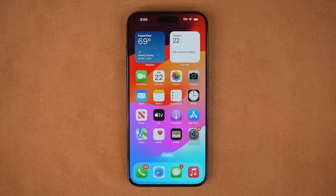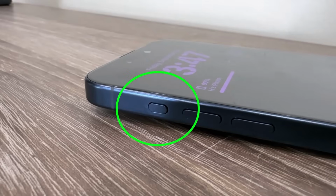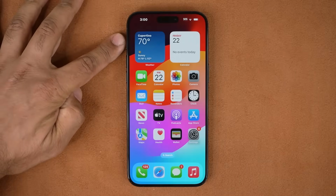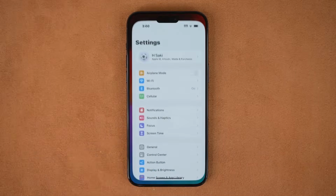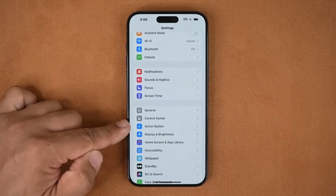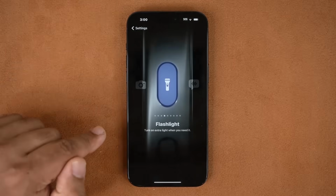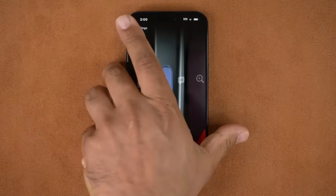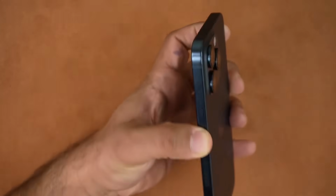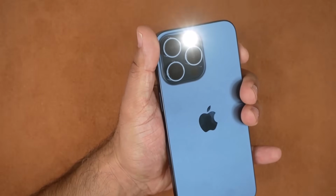All right, so next up, let's talk about that action button on the side of your phone that can be programmed to take specific actions. It's on the top right here. Now, what you want to do is go to your settings. Scroll down, and you can see we have the action button menu here. Very simple to modify. Right now, it is set to be the flashlight. So if I press and hold the action button on the side, which is right here, it is going to turn on the flashlight. That's the way I have it set up.